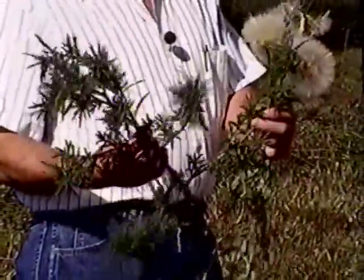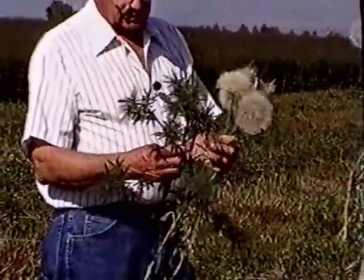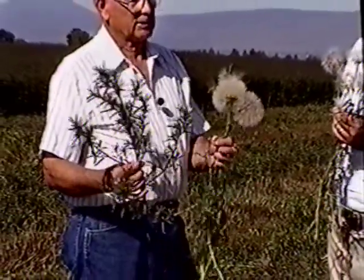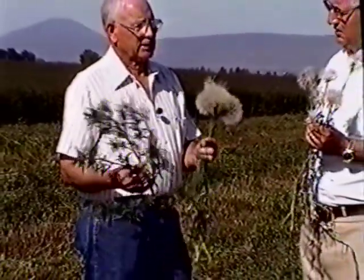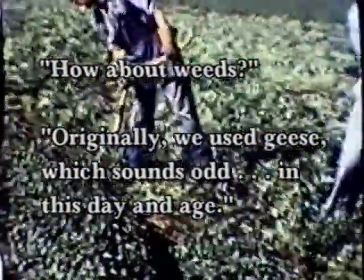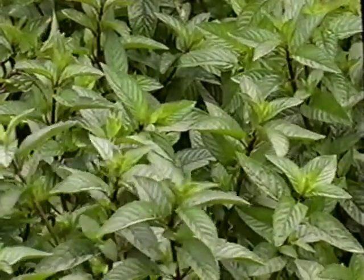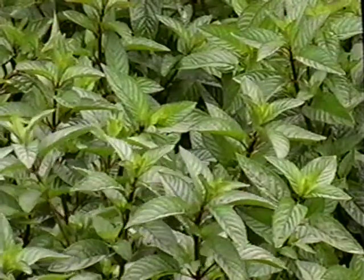Well, the cost of labor is the reason we use a herbicide, and the weed will contaminate the flavor and odor of the peppermint. The mint is a clean crop, and it's really essential that we keep the oil totally free of weeds so that we maintain this fresh, weed-free tasting, which we call mint oil flavors.